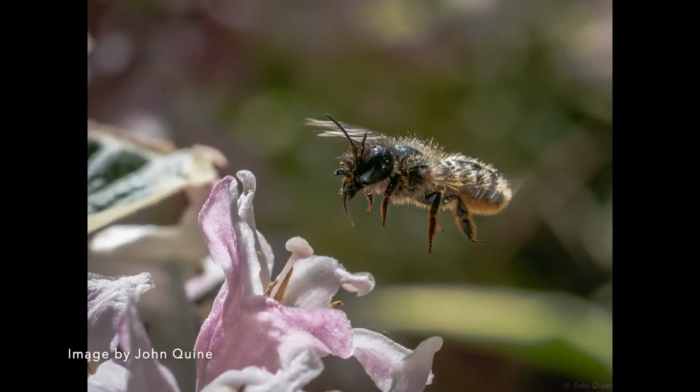Now, like I said, they're native bees, and they're much more effective pollinators than a lot of the other pollinators we use. They have about a 95% pollination rate, and they'll visit between 1,600 and 2,400 flowers each day. To compare that, a honeybee has about a 5% pollination rate.